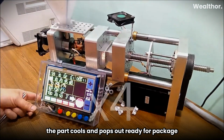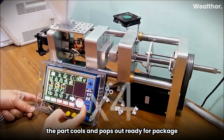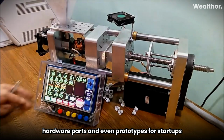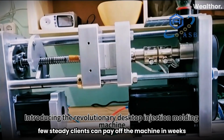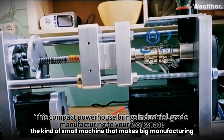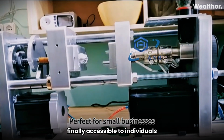Within seconds, the part cools and pops out, ready for packaging. Entrepreneurs use it to make phone accessories, hardware parts, and even prototypes for startups. The ROI? A few steady clients can pay off the machine in weeks. It's the kind of small machine that makes big manufacturing finally accessible to individuals.